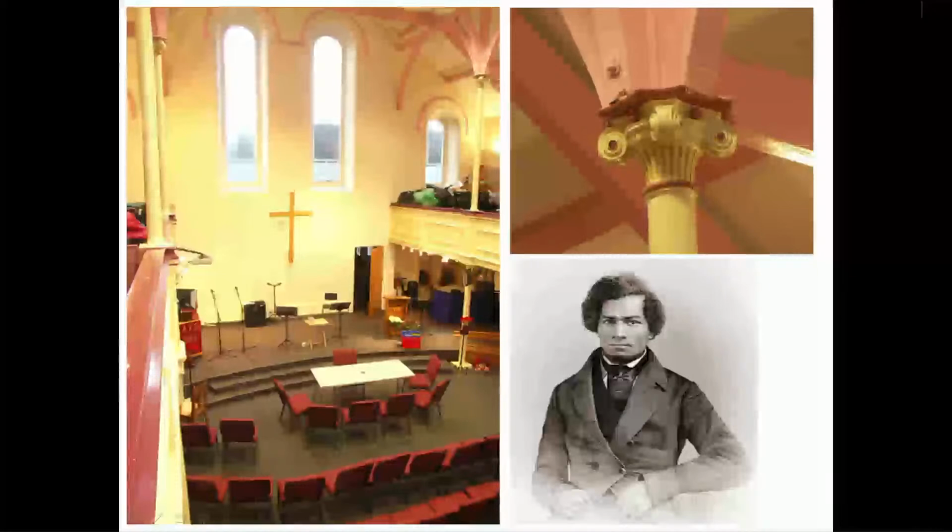And one thing I found interesting when I was looking at the church is that in the very year it was built, it was used by the community for non-church events, something the church still does to this day. The gentleman I've shown on the bottom right there is Frederick Douglass, the American abolitionist, an escaped slave, who came to North Shields and spoke in this church about slavery.